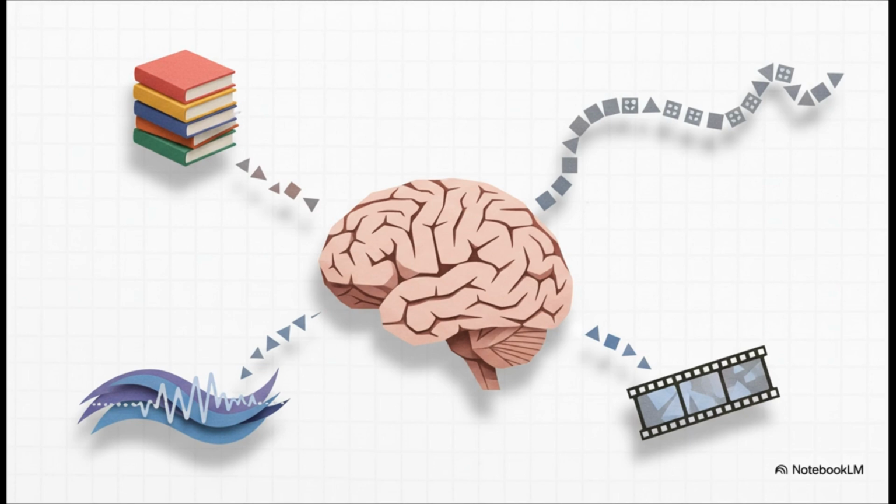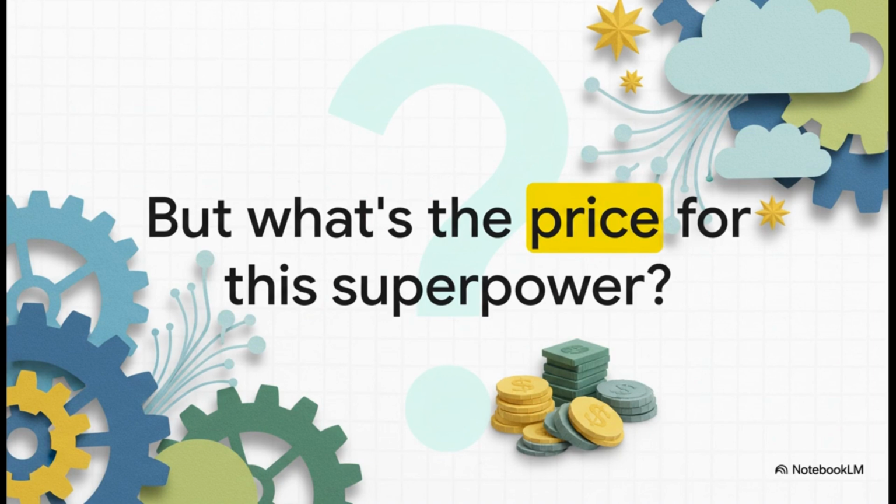Well, it's like being able to feed the AI 8 full-length novels all at once. Or how about 50,000 lines of code? That's enough for a massive software project. It's an 8.4-hour audio file or an entire 45-minute video, including its audio track, all processed in a single go. The ability to just ingest this much data is an absolute superpower for developers and for businesses.